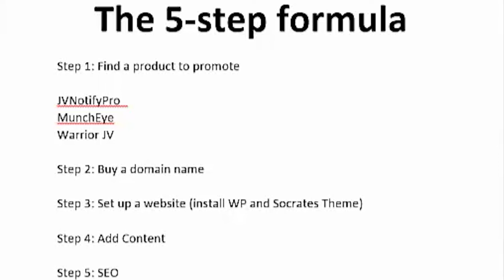Okay, step four is to add the content, and I will be talking more about that in another video. And step five is to optimize your site for the search engines. And again, I'm going to create another video for this topic. Okay, so for now, those are the 5 steps that you should be following when you are doing launch jacking.